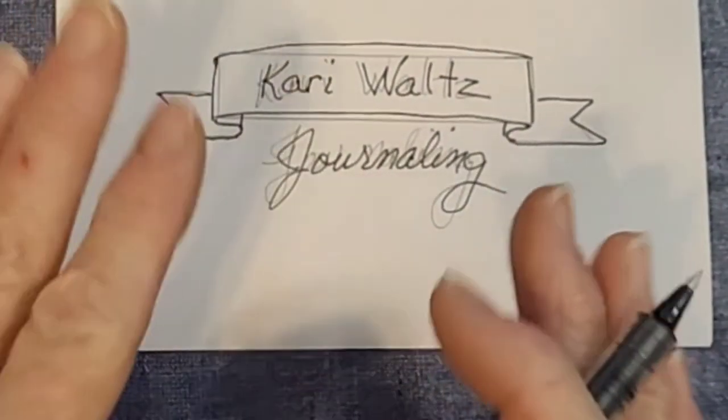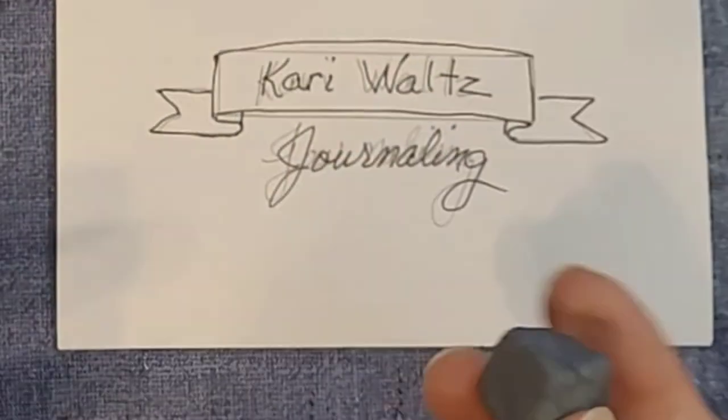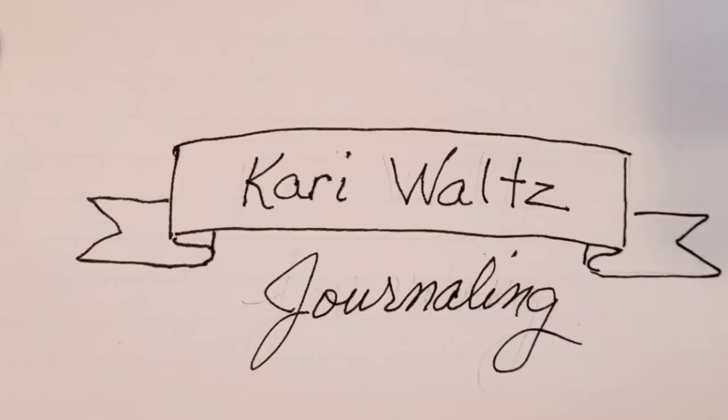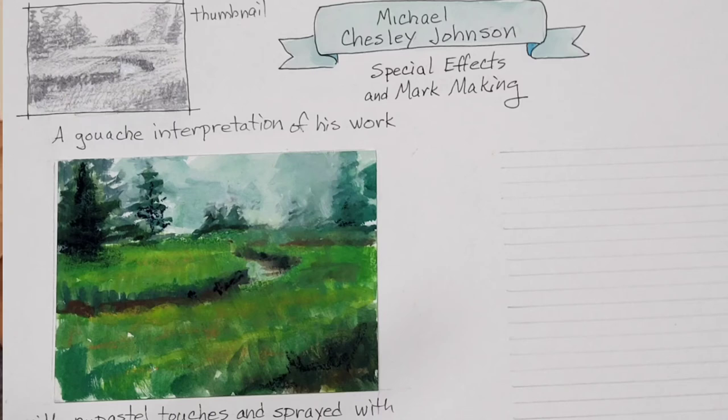So I let that dry, which does not take long. I get a kneaded eraser, but that gave me a nice heading for each person. And then I looked at what they were painting and some of the colors that they might use in their painting, and I tried to pull some of the colors that would look nice on the same page.